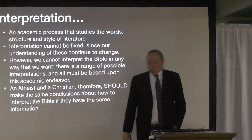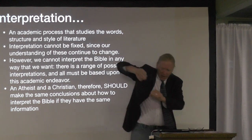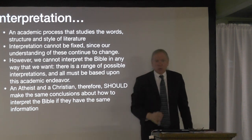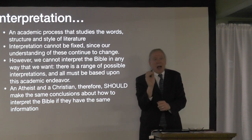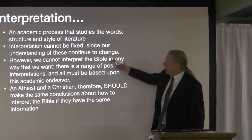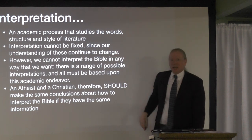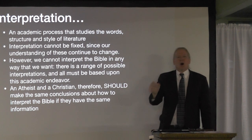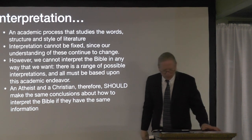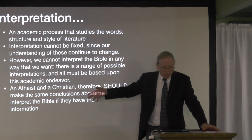And then there's big debate. Well, what's the eye of the needle? Is that the rope on the tent that's really hard for a camel to get through? Or were there actual needles? We actually found some needles with eye holes that date all the way back then. So what was he talking about? Well, we're learning, okay? Interpretation cannot be fixed because we don't always know what everything means. So we cannot interpret the Bible in any way that we want to.